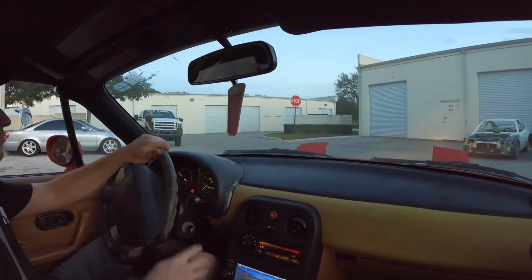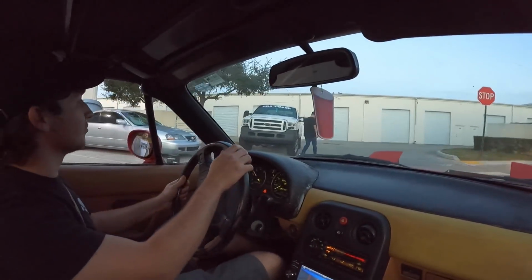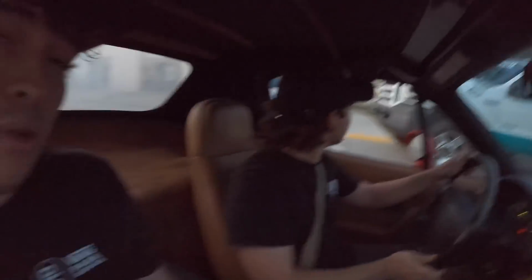I don't know what it is, I love bringing back Miatas. Like the fact that this thing was blown up and it didn't really drive. I mean, obviously it didn't drive because it had a blown motor. And now that we're ripping it again for not that much money, it's pretty good. It feels smooth. Wish I could drive it. This thing kind of rips. Not bad. Oh God, you monster.